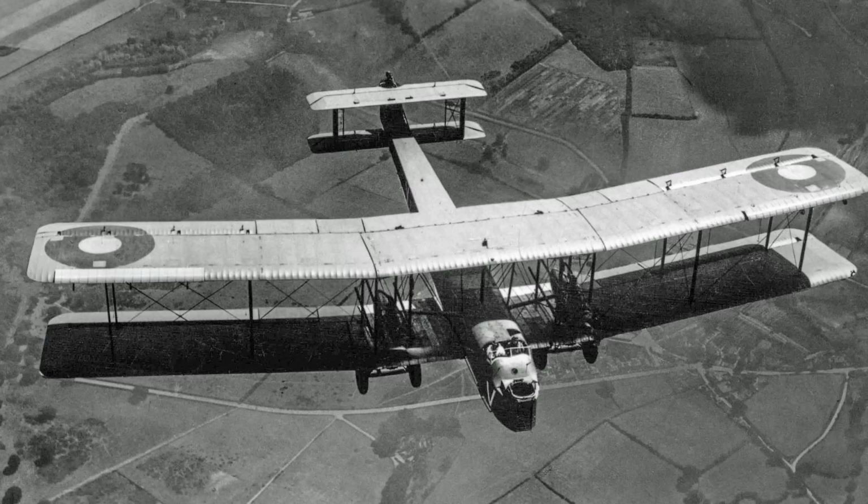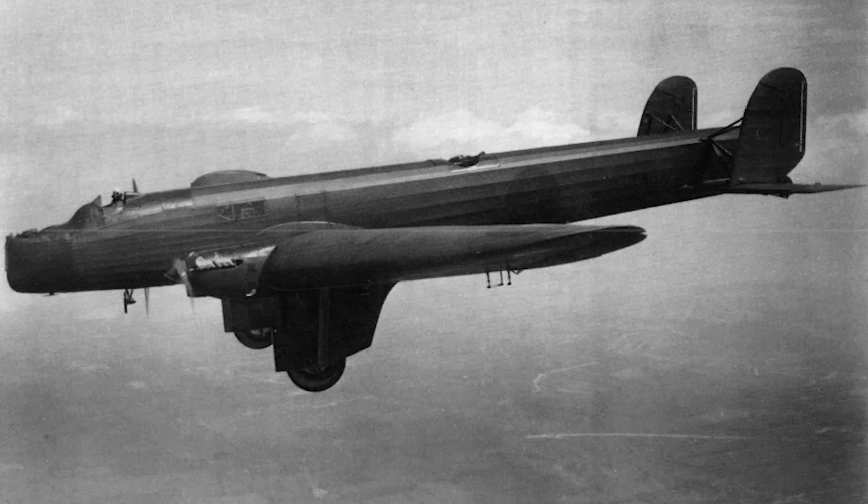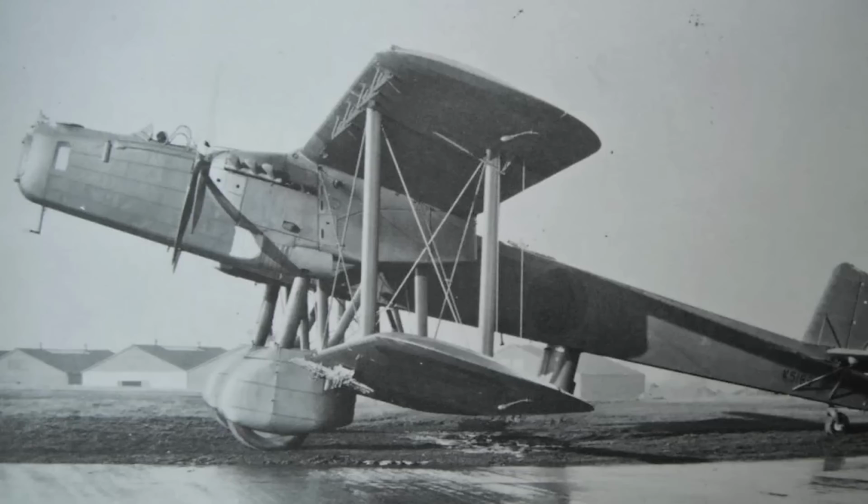Light and medium bombers were preferred, but rumours of super-heavy experimental designs being developed by France and Italy prompted a sudden change of tune. Indeed, the large designs being produced by Giovanni Caproni in particular were a real cause for concern. Specification B19/27 was drawn up in response to this, and this would eventually lead to the Fairey Hendon and the Handley Page Heyford, both of which we've already covered on this channel.